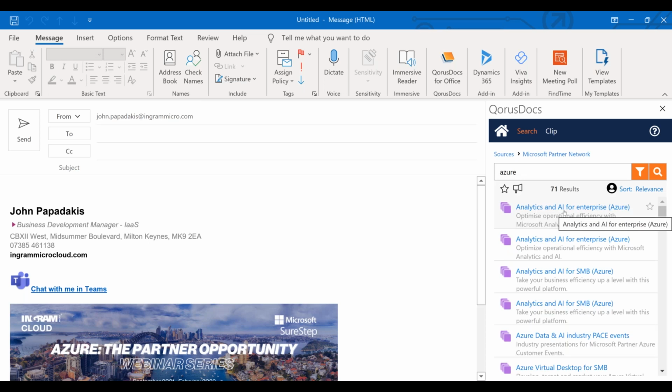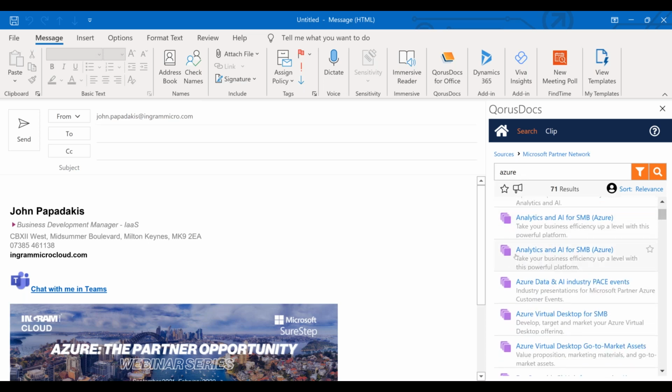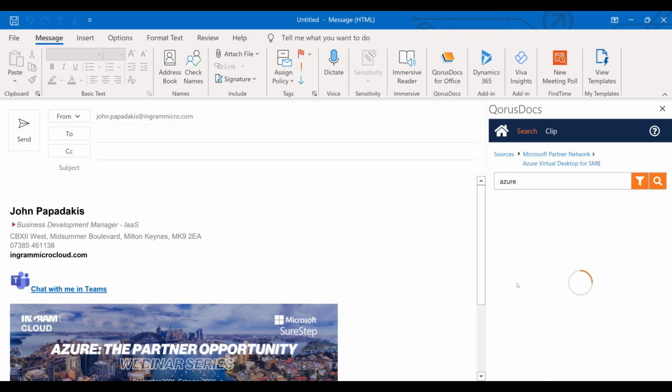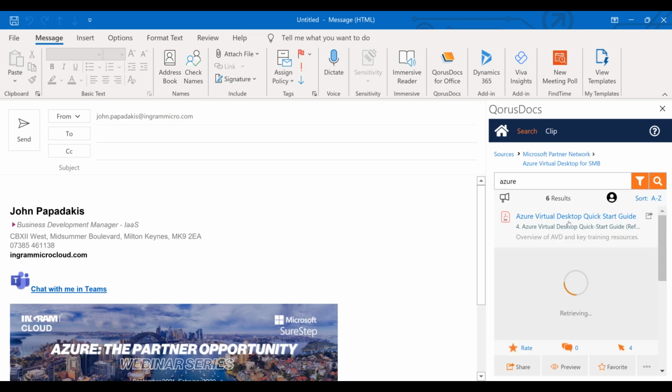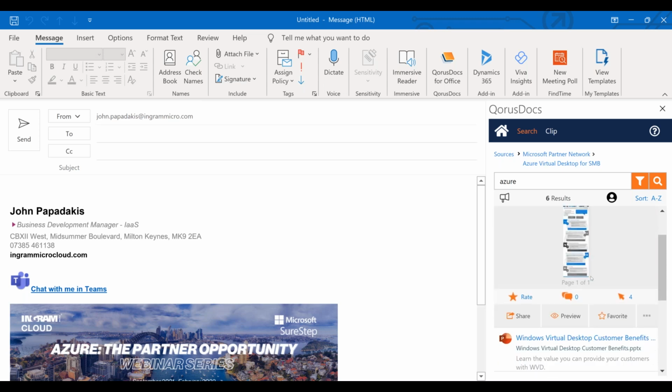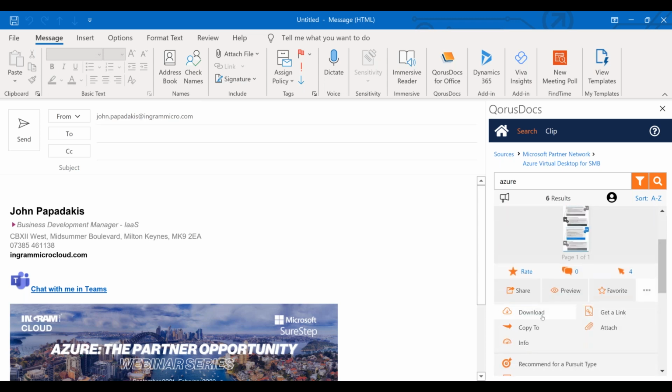And here you are. So we have all the campaigns here. Let's try this one. So this is amazing because I don't even download anything. I just use my add-in, and you can use it also on your PowerPoint. So let's see this. There's a quick start guide. So we can preview this. We can share it. We can download it. We can copy it. We can get a link.